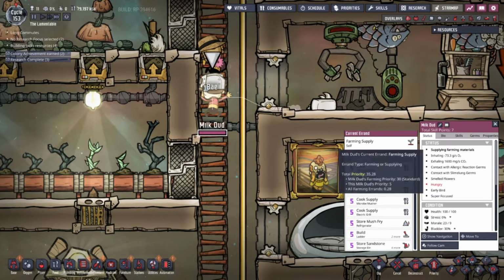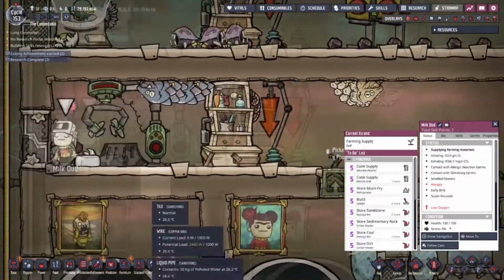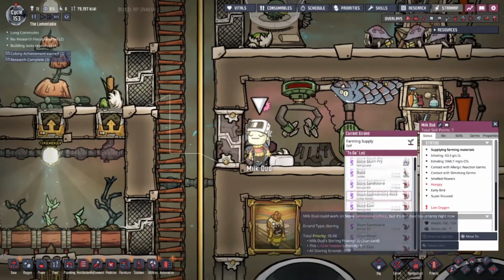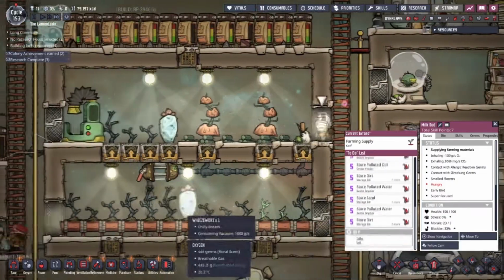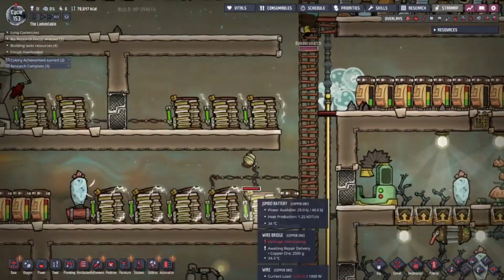Why does Bay have gears? I don't know. What does the gears mean? That is what we're trying to figure out. What's her stress at? Uh-oh.